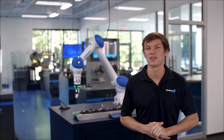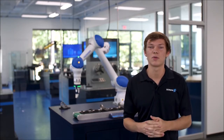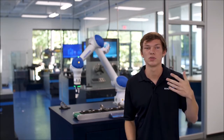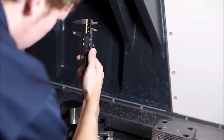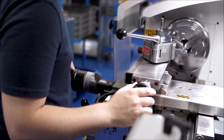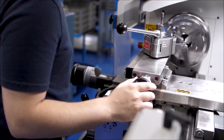Most about the program is that I get to go to school, get paid while I'm there. I get to relate what I'm learning in school to what I'm doing here. Another thing that I like about the program is that I'm not just sitting at a desk all day long. I'm actually getting to work with my hands to create things, to visually see a print and then create a part from that print.